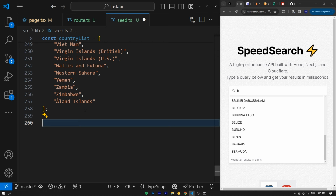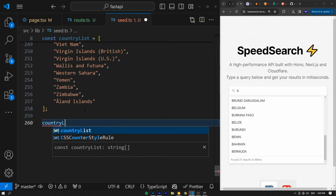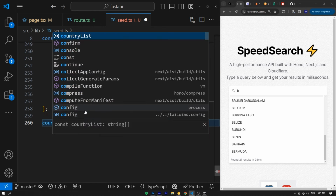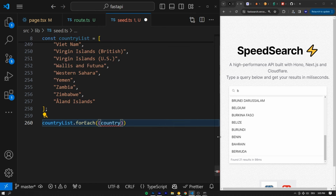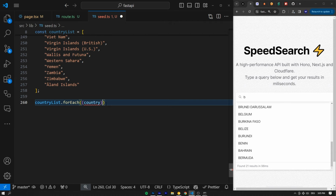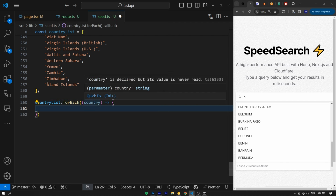So below the country list, we're going to say countryList.forEach, and we are going to execute some logic for each country. And why is the VS Code IntelliSense taking up that much space on the screen? That looks absolutely horrendous. So I'm going to zoom out a bit. Hopefully that fixes things. And basically for each country in the country list as a string, we want to put it in our database.